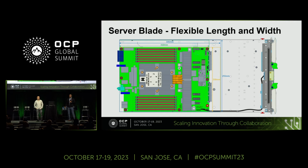And the reason we didn't lock to the biggest board is that server boards with the layer count going quite high are also getting quite expensive. So the goal always is to build the smallest board that's possible for a given generation. The flexibility in length also means the front expansion could change from generation to generation. So we're planning that also as we build the expansion boards.